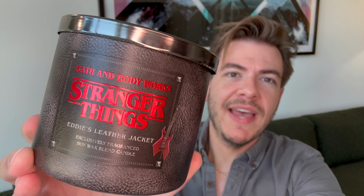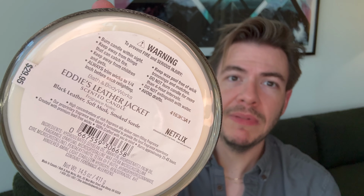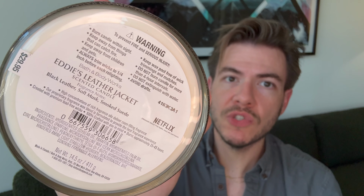And then finally, we have Eddie's leather jacket with notes of black leather, soft musk, and smoked suede. So getting my nose on it, this is the most obvious. You know what you're getting with this. You smelled similar fragrances at Bath & Body Works. They've had a number of leather-focused fragrances.